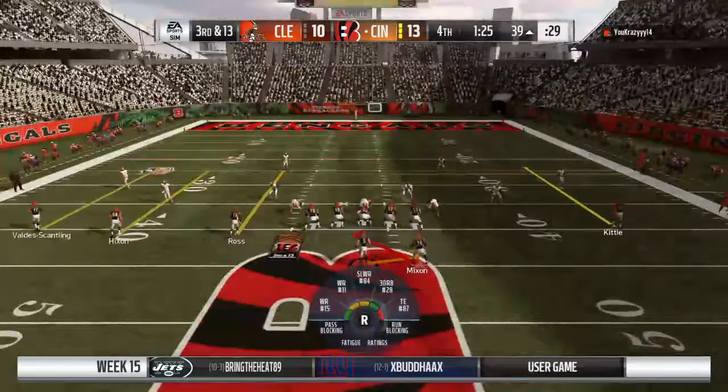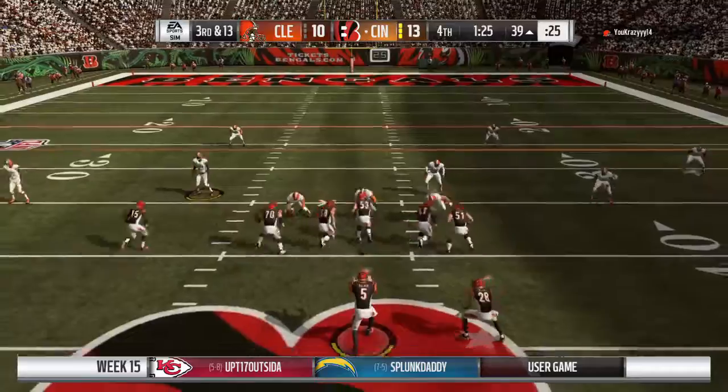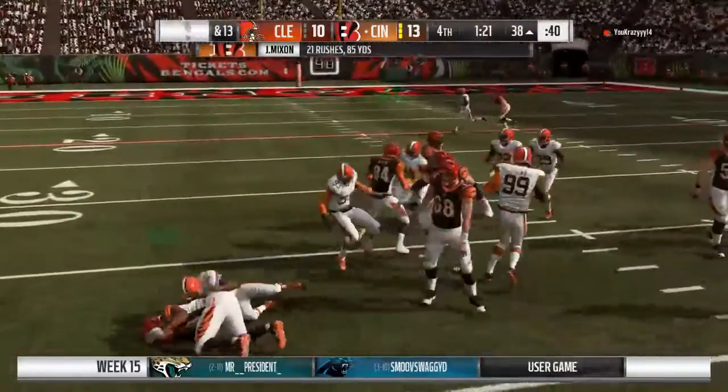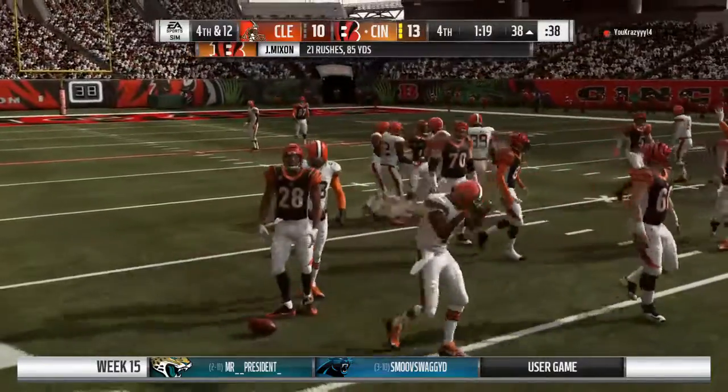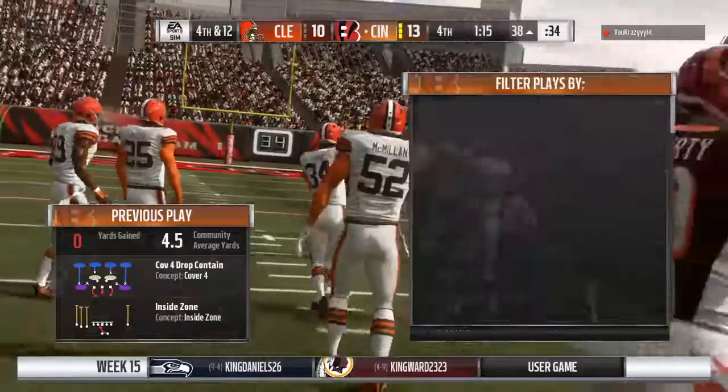All right, here we go. 3-19. On 3rd down, Mixon. And he'll maybe get back to the line of scrimmage, but no more than that. Call it no gain there, and it leads to a 4th down.